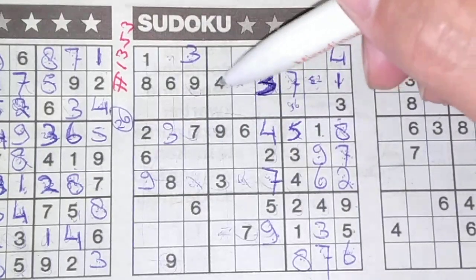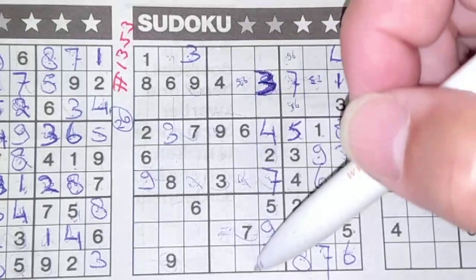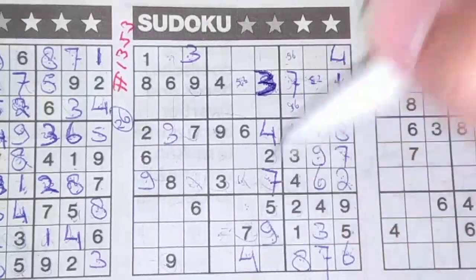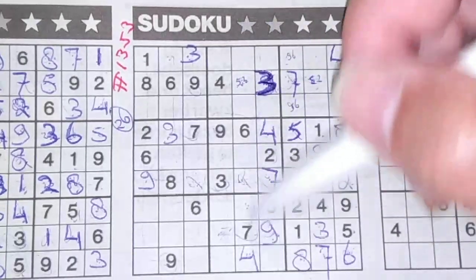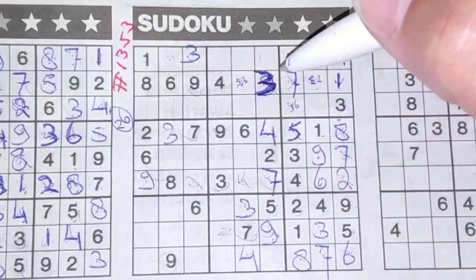We have a pair, 4 in this column, 4 in that column, so in the middle column the only two places for the 4 should be here or there. We see here a 4, no 4 there, so the 4 should be there. Same with the 3: 3 in this column, 3 in that column, so in the column between, the only place for the 3 should be there.